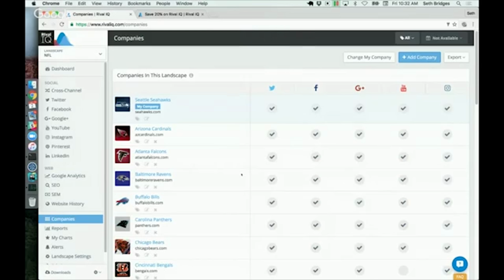You're going to come and say, I want to create a landscape, and we're going to give it a name, and we're going to start putting in the websites that are associated with the brands that you want to track, or the teams or the personalities. It doesn't even have to be a website. If you've just got a Twitter handle, cool. Just put in the Twitter handle. That'll become the entity that we use to track the data. And from there, our bots go and crawl the internet to find all of the social profiles for those companies to bring it back here for you.